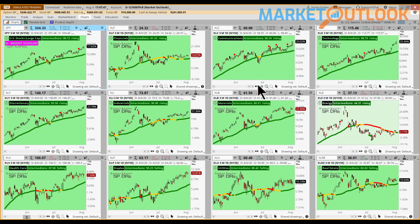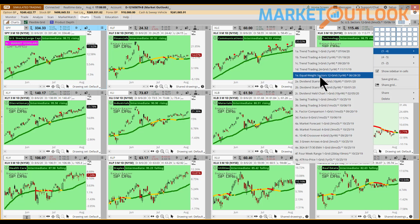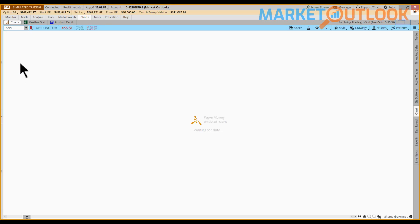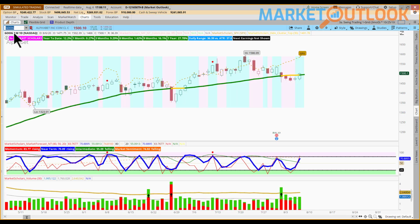I'm pointing that out specifically because our trade application example tonight is going to come from the communication space. In fact, it's going to come from one of the largest stocks in the communication space and one that many of you use on a daily basis. So without further ado, let me show you which stock I had in mind. I'm going to come over here to chart 3A, and I'm going to type in GOOG.